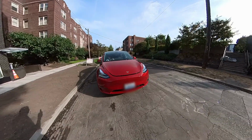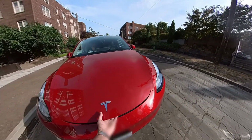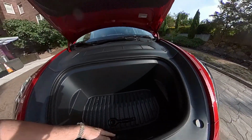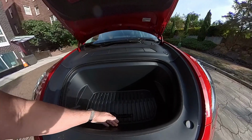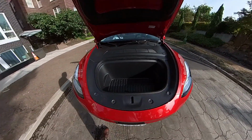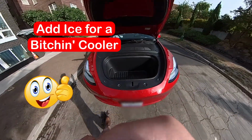So I opened the front of this, which is called not a trunk but a frunk, and then yeah, you got this storage here. Obviously, this must be some kind of towing apparatus that gets you out in case you get locked in here. Not like you're putting much in there. A couple 30 packs of beer, maybe. Damn.